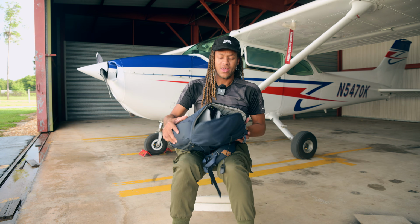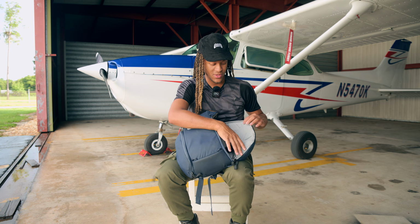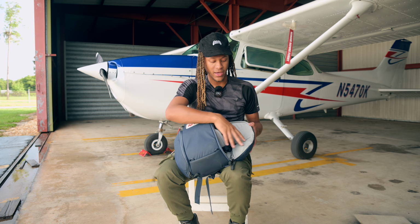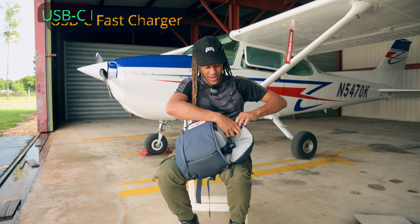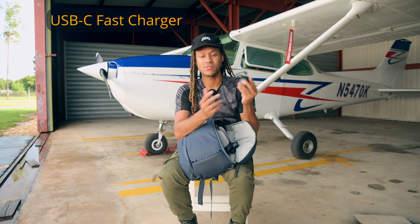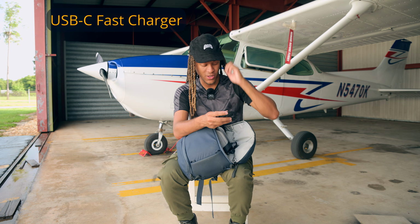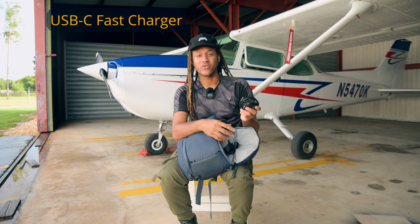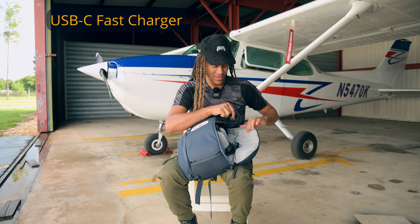All right, and now we're gonna talk about this first little hatch right here. So this is when you open up the bag, you can see the little pockets here. On the top part, you can see that I have a phone charger. There's a USB-C charger. I use phones that have USB-C charging, as well as other devices have that as well. And I made sure to get a fast charger because you don't want to be waiting around for your phone to charge. So get a good fast charger, stick that in there.